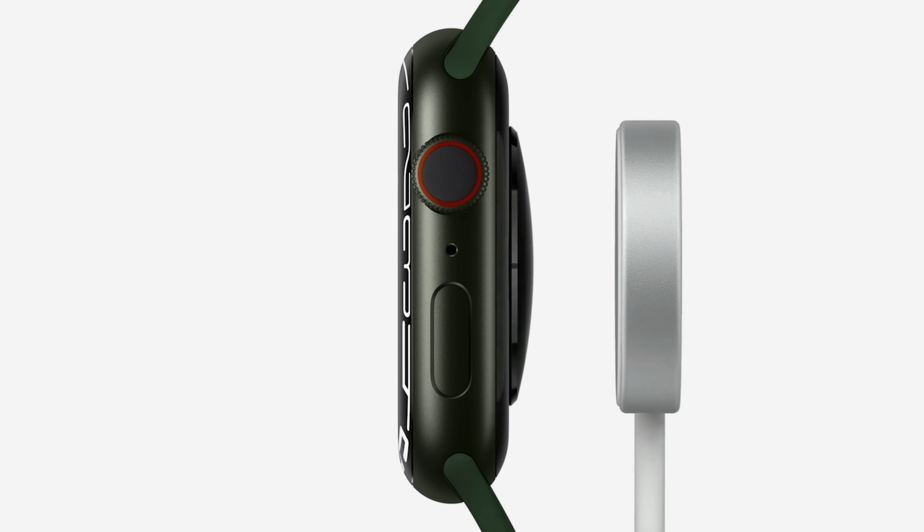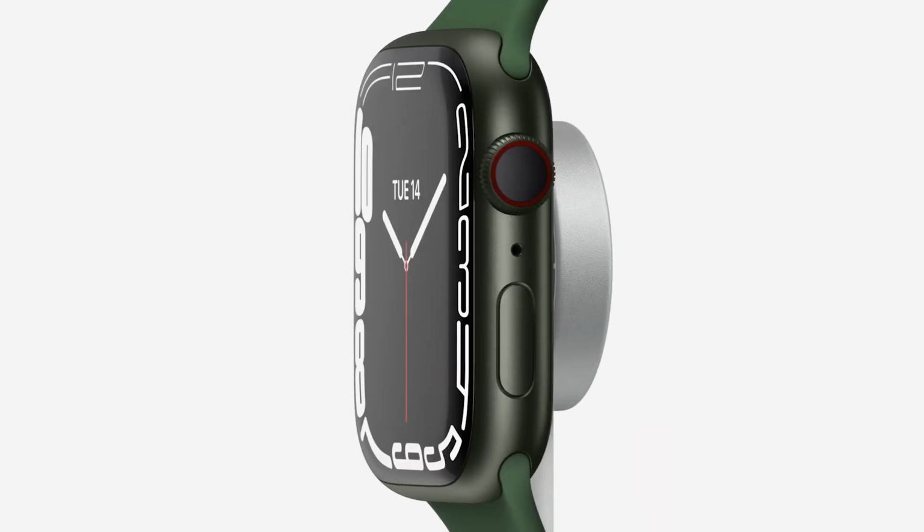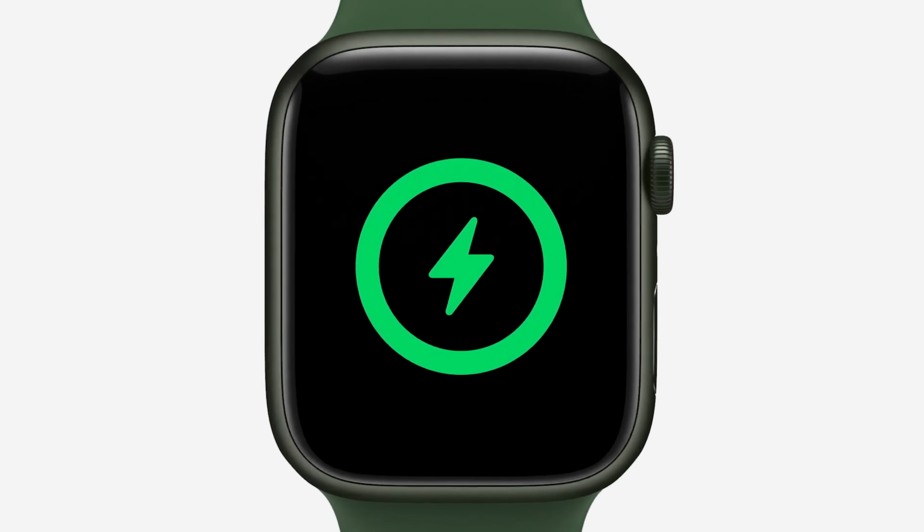It will reportedly have longer battery life that could last multiple days with the new low power mode, and the new health sensor is expected to be a body temperature sensor. Still, no blood pressure sensor or blood glucose monitoring. That is expected to arrive closer to the end of the decade.